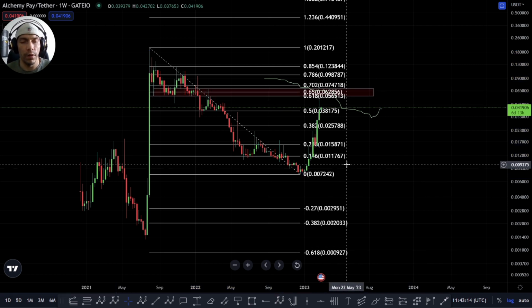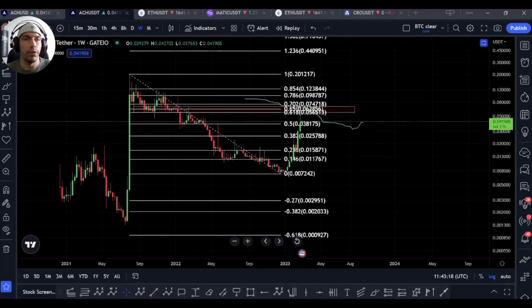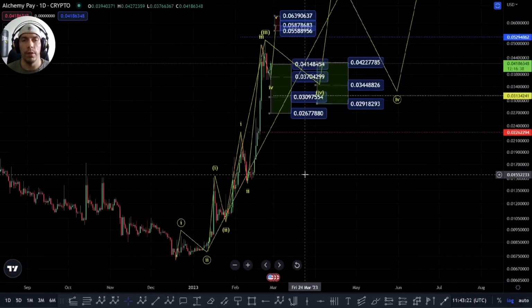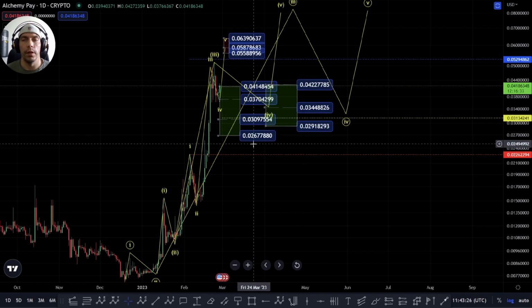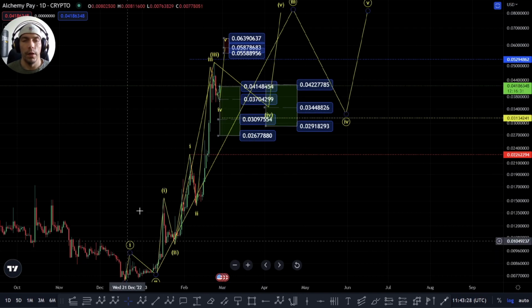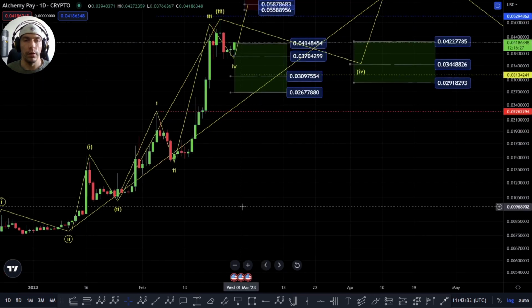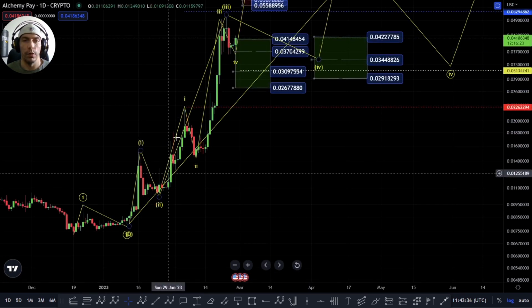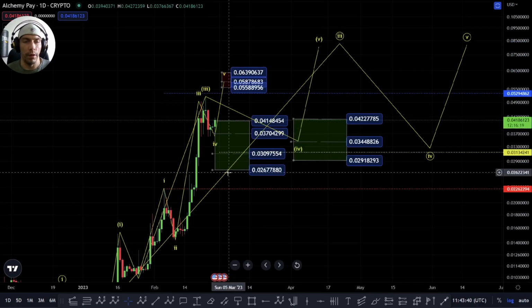Okay, so now let's get back into the other count here. Just switch over the chart again. Within the structure, there's a couple of ways of counting this. And like I said, we've got to be careful that it's not just a corrective move. The way I'm currently looking at it, if you want to count it as an impulse, would be the fact that we have some extensions within this, where this is a 1 2 1 2 1 2 within here. And then now we're completing these subwaves.